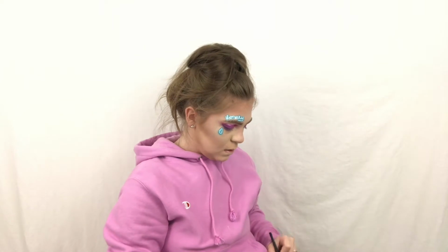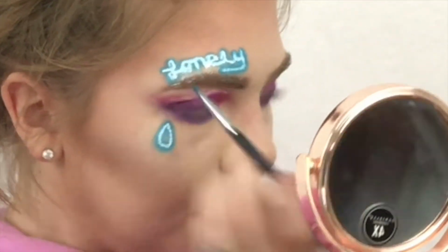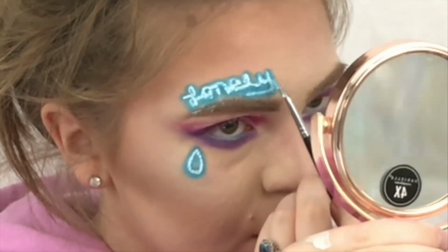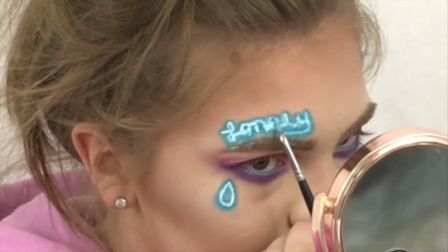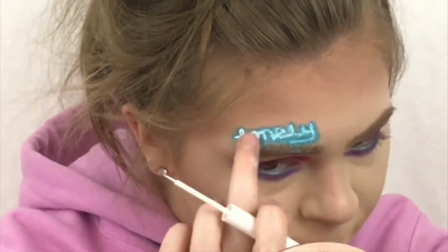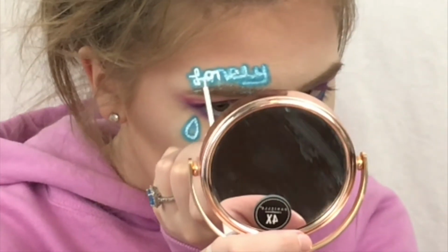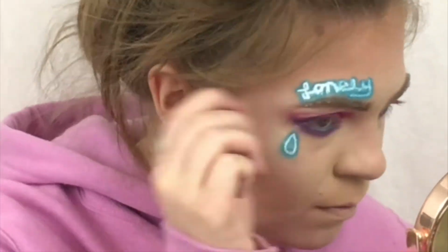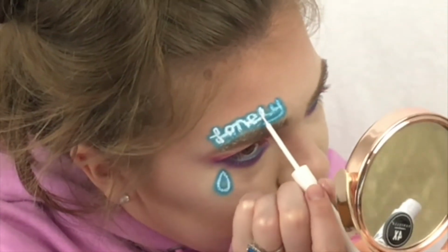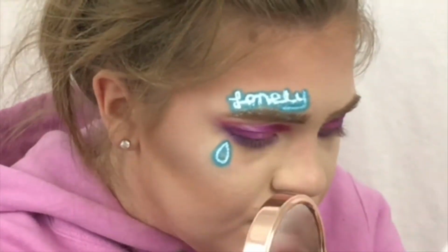Still needs a little bit of cleaning up, so going back in with those two blue colors to make it glow. Finally redoing the white very, very carefully. Boom! We are done with Lonely.